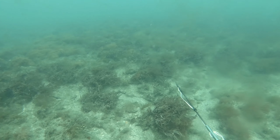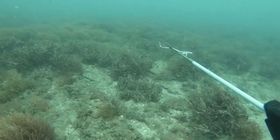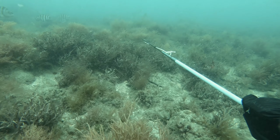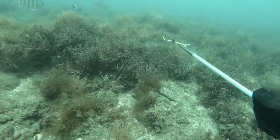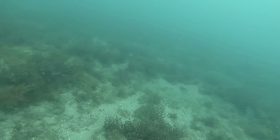Mutton snapper was undersized, but I still bunkered down, tried to get him to come to me. I'm making some grunting noises, just sitting very still. Had no intention of shooting him, but I just wanted to make sure I had the concept down of getting the snapper close to me. As you can see, he came right over to me, and then I let him swim off.